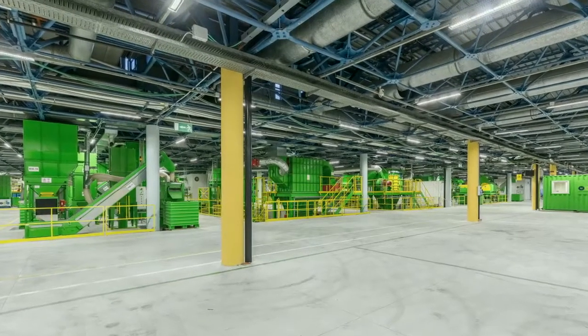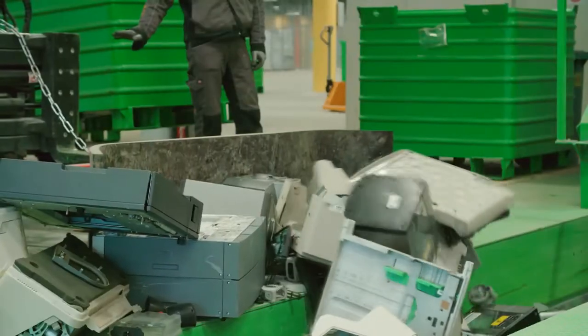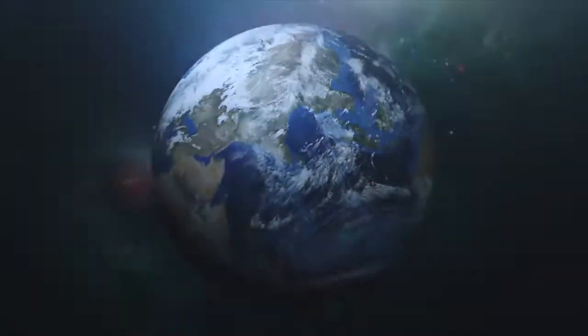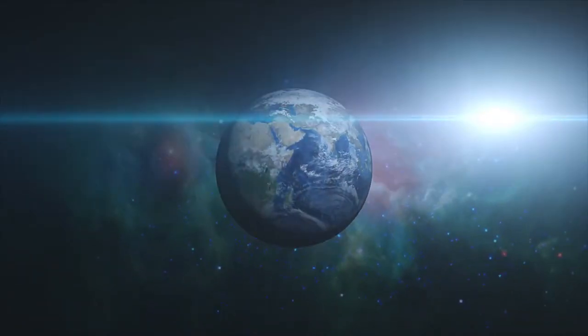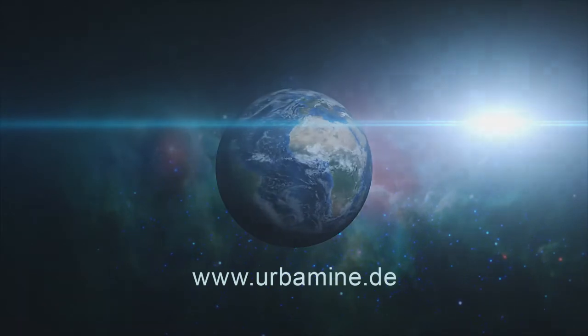Combining ERP1 and 2 systems guarantees maximum recovery of commodities from electronic waste. The German engineers at UMS have integrated ore mining experience with state-of-the-art systems engineering and serve its worldwide customers with real urban mining solutions.